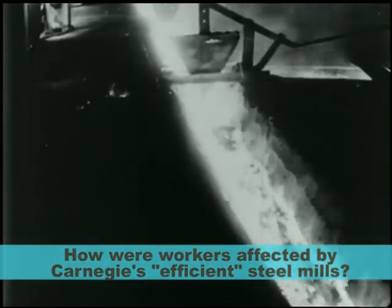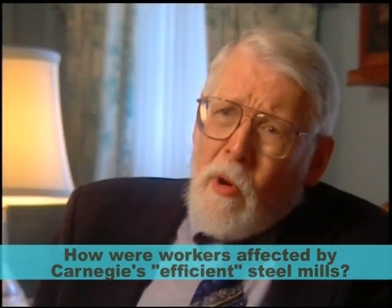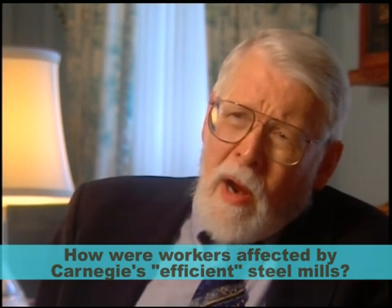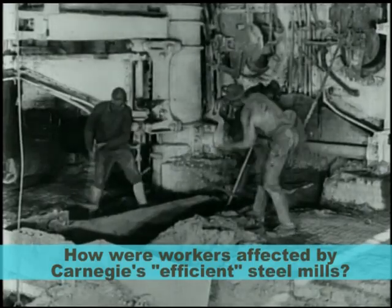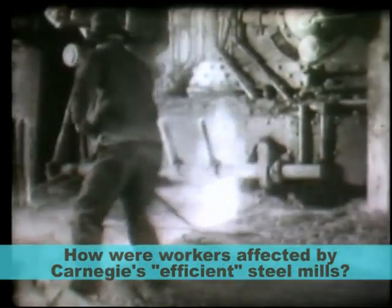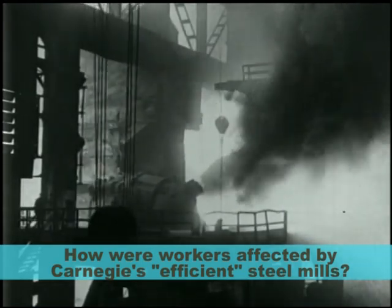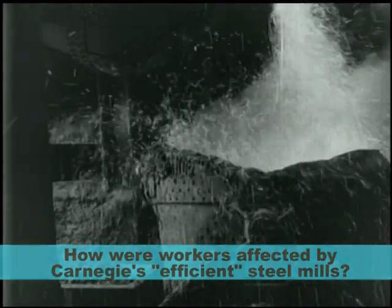They worked intensely long hours in very dangerous conditions. The standard work week in the steel industry was 84 hours per week. And they worked for very low wages. 84 hours of brutal labor in the steel mills was often less than $10 a week.